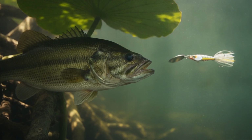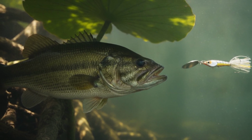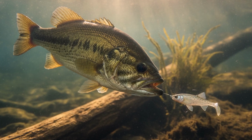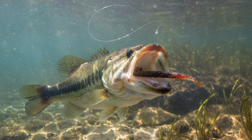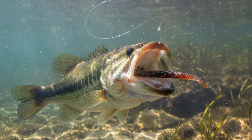A bass sitting under that lily pad has been watching high-speed spinnerbaits fly past him all morning. He is not going to chase them. But this dying, drifting thing attached to a messy line? He does not have to chase it. He just opens his mouth and inhales it. The slack line created by the tangle is the ultimate stealth approach.